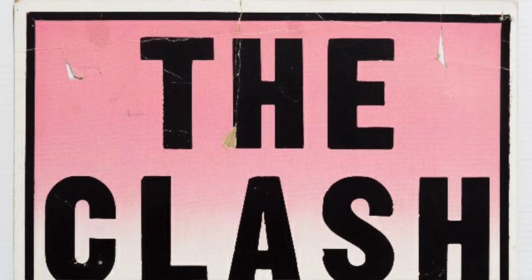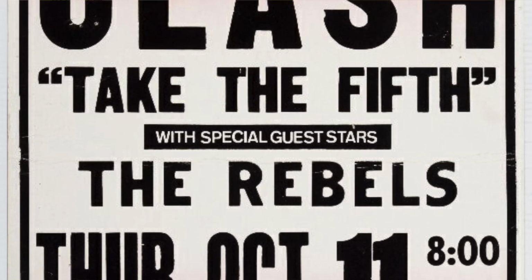Then springing forward to the '70s, we have one of the great punk bands of all time, The Clash. They were one of my favorites, along with the Ramones, Dead Boys, and X. But this is a Clash poster. It's not that sexy, but it's cardboard and it's right from the era.